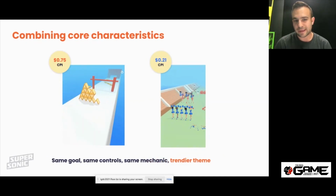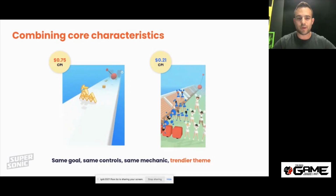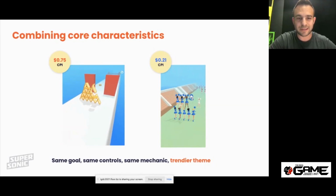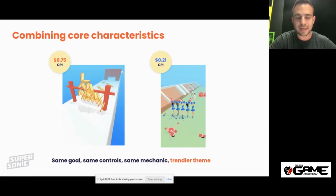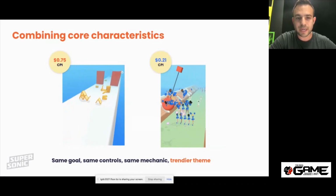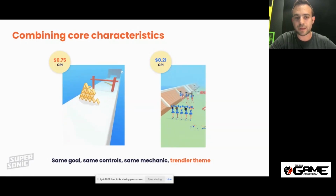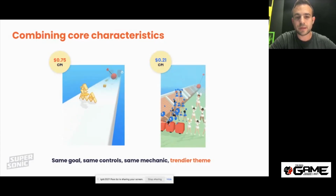Moving to the second example from Cheerleader Run. On the left side, you can see the initial test for Cheerleader, called Card Run. What we tried to do was use the well-known stacking mechanic, but in a different way, which is pyramid-like. And obviously we saw in the test with the card team that it didn't perform well.